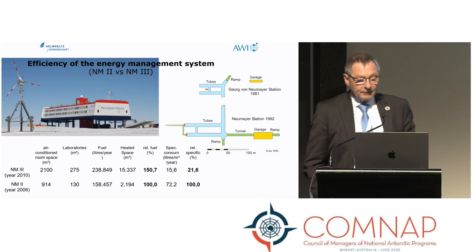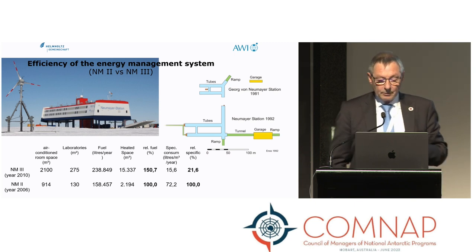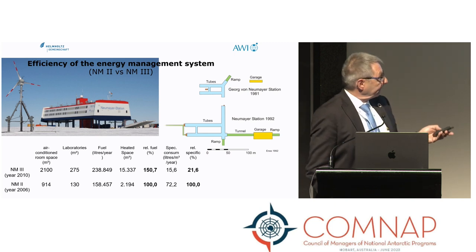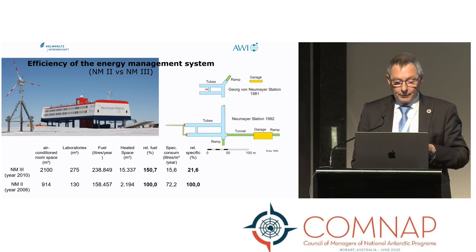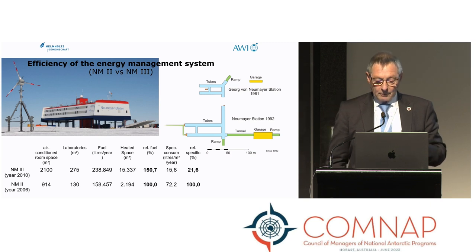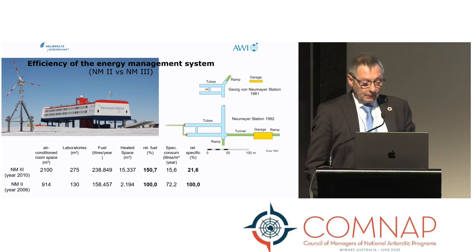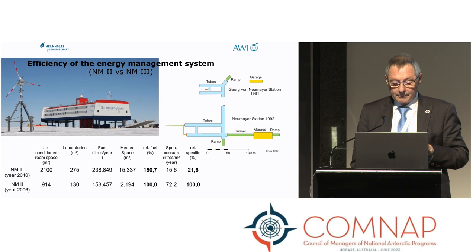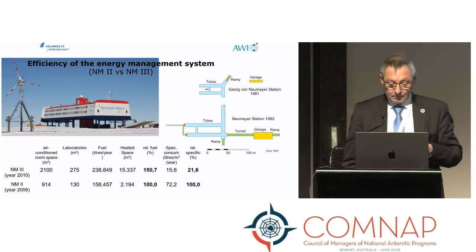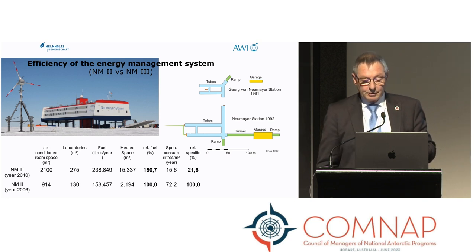We do winterings on the extreme ice shelf in Dronning Maud Land since 1981, and on the right-hand side, you can see a sketch of the first two bases built as tubes in the ice. The available space was enlarged by making the tubes longer, from 45 meters to about 85 meters. In 2009, we commissioned Neumayer III on top of the ice, as depicted here. And compared to the former base, Neumayer II, the air-conditioned room space was more than doubled.